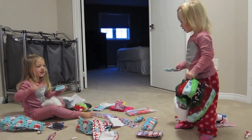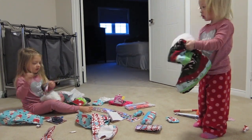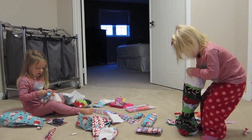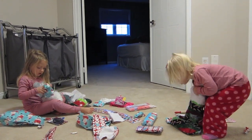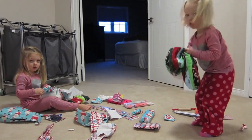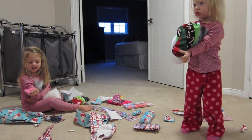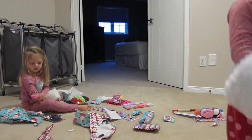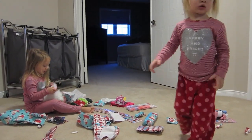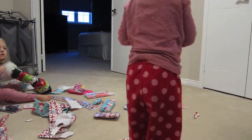Oh, are you going to open it? Yes. They're both the same size. I wonder if they're the same present or different ones. Ta-da! The letter D! They're sticky notes, I think. Yep. You can write notes on that and then stick it on things. D for Daphne.